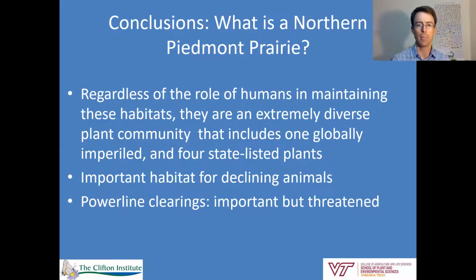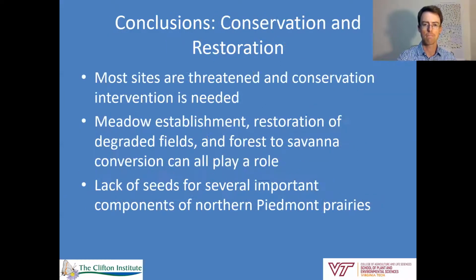Powerline clearings are important, but threatened, and surprisingly important. Like I say, we didn't expect powerline clearings to be so impressive, but they really are an amazing resource in the area.